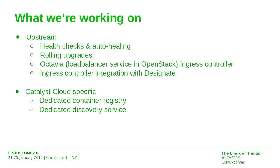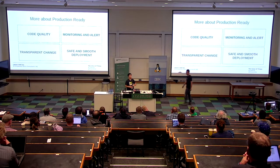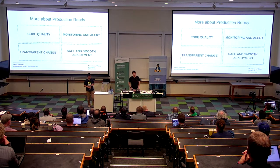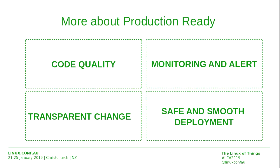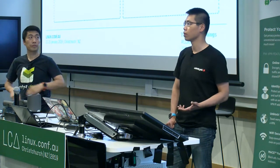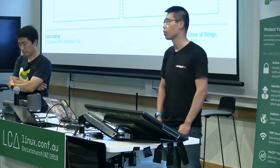So next, my friend Xingchao will introduce more about the production readiness we're thinking about. Thank you, Feilong. So we just talked about production readiness of the Kubernetes cluster, focused more on the end user's perspective. Now, as a cloud operation engineer, I would like to change our view to see what we need to do and how we could provide a production-ready cluster for our customers.